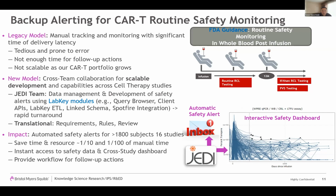So as a solution, we collaborated with our translational team, and we developed automated email alerts in JEDI to monitor safety signals that trigger follow-up actions. Just to give you an example, we ingest the necessary data required for the safety alerts, and set up the alerts in LabKey. And then when LabKey detects certain conditions are met, it would send an email alert to appropriate contacts, and then they take the necessary steps. For instance, they would take a look at the insertion site analysis report and do any follow-up actions.